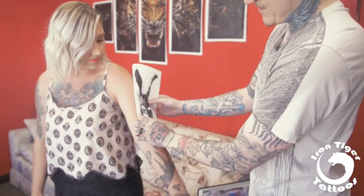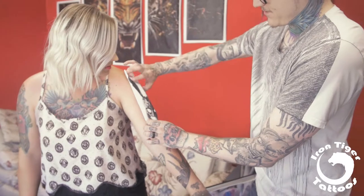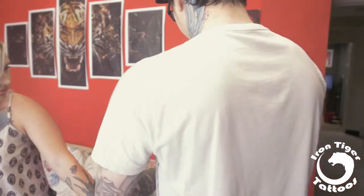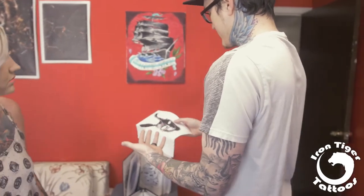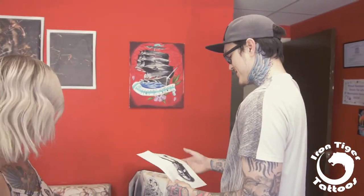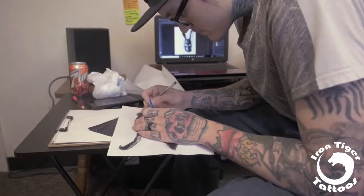What do you think? Yeah. It looks like a cool sizer. Yeah, it's gonna be dope. Sweet. And then I was thinking, I'll take basically the real picture, but then use some bold line work to make it into a traditional style. Like a mix up, you know? Yeah, that'd be dope. All right, sweet. Yeah. Cool. That's what I'm saying. Pretty cool.